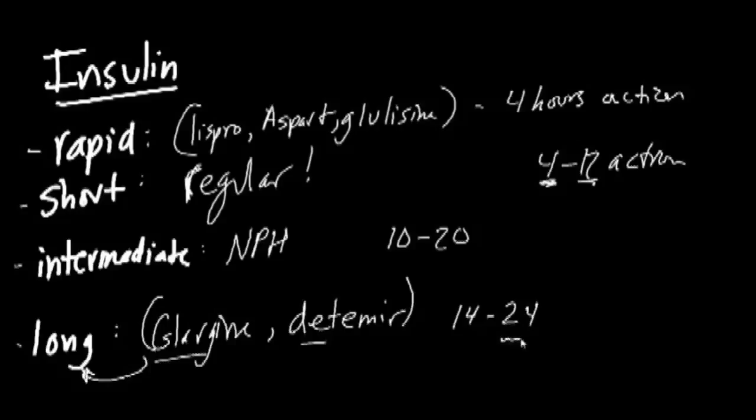So this will last almost the full day. So you'll only have a one-time injection theoretically. One of the main concepts that I'm not going to touch is you can use different dosings and combine these. So you might do a low dose of long-acting insulin at the beginning of the day, and then multiple dosings of a short or a rapid-acting insulin. It just depends on the clinician's preference. It depends on the patient.